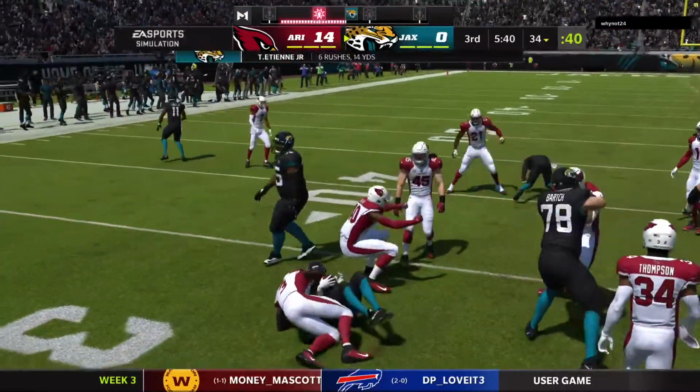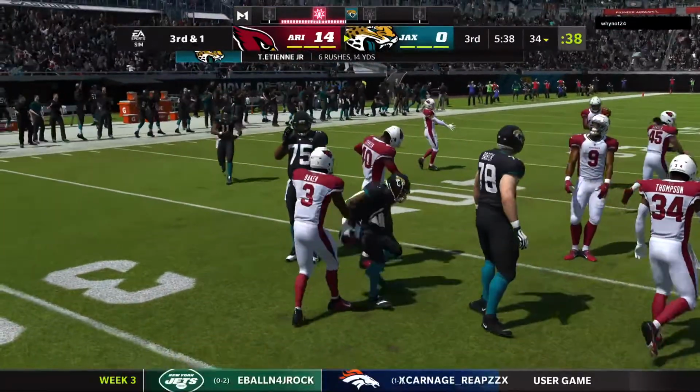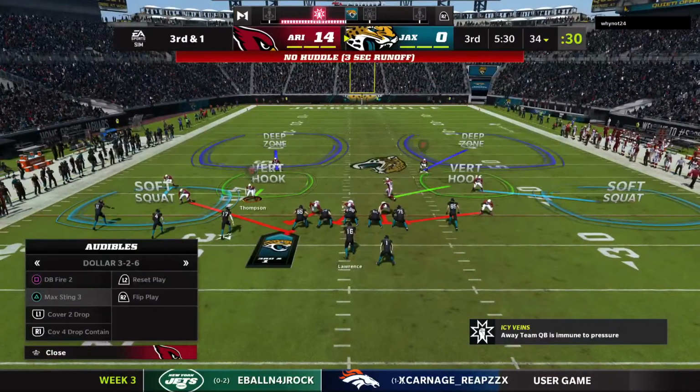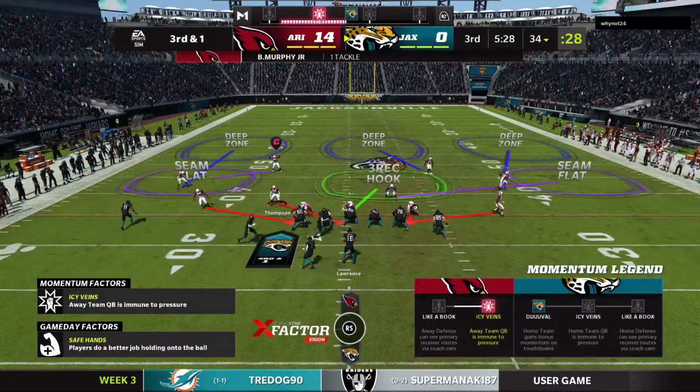And tackled down after a gain of 3. Leaves them with 1 yard to go on third down. This offense in desperate need of a conversion as they come up on third down.